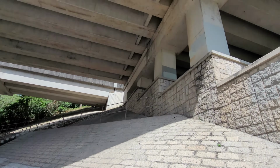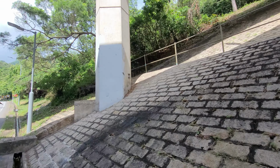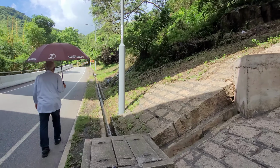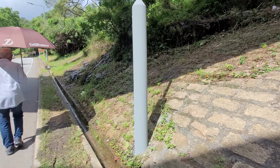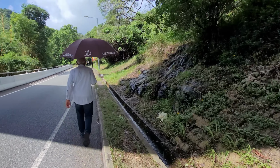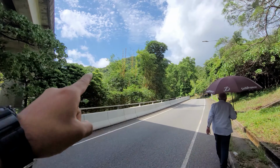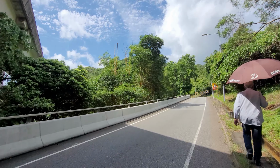So you're probably wondering, oh, is this the route? Nope, that's not the route. I've seen many hikers get confused over here in the past. I've had to help them a little bit. The path is actually over here. So this road goes all the way around and all the way up there.